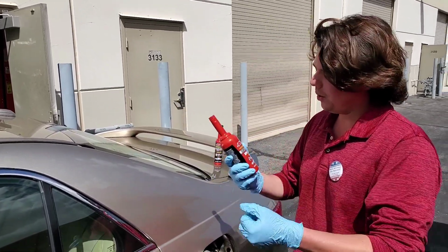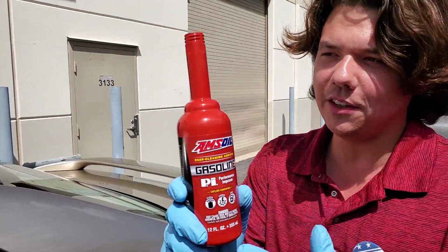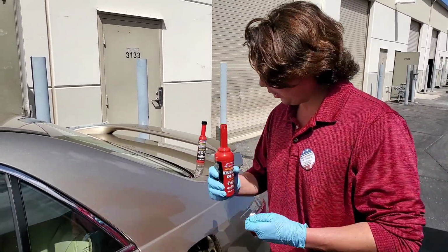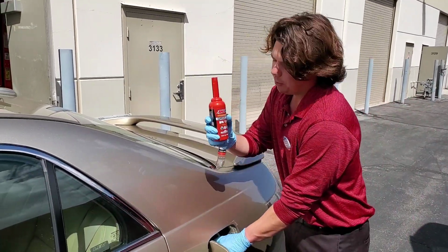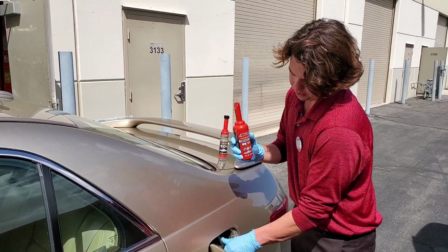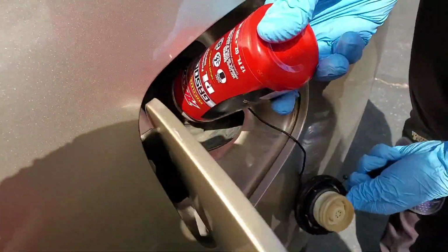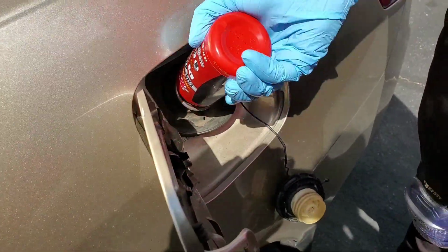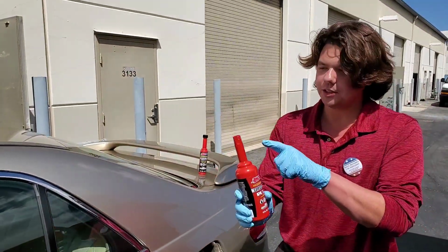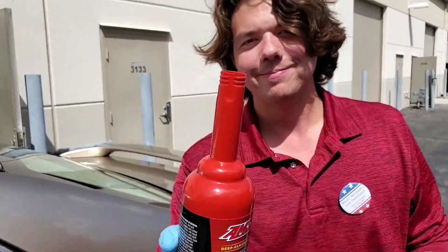So now we're going to go ahead and do the PI Performance Improver. This is the fuel system cleaner. It cleans the valves, cleans all the carbon deposits out of the injectors, and it helps maintain your fuel system. You put this in every 4,000 miles. And here we go. Just going to stick her in. Boom. Gulp, gulp, gulp. And now she's good to go. And if you have a gasless gas cap, this will go in. It won't get caught with those threads.